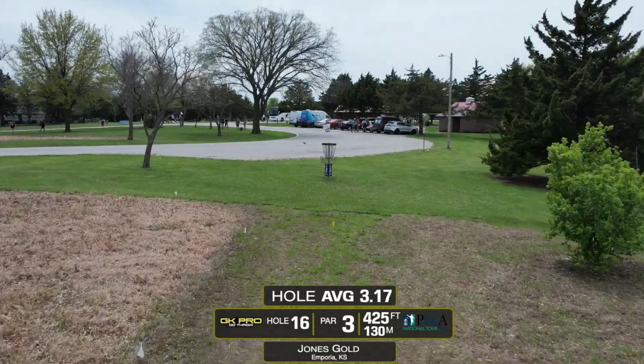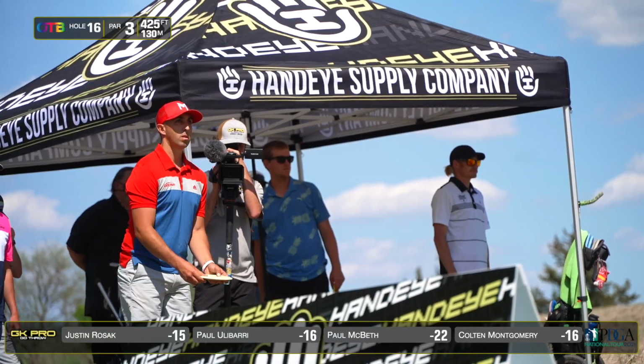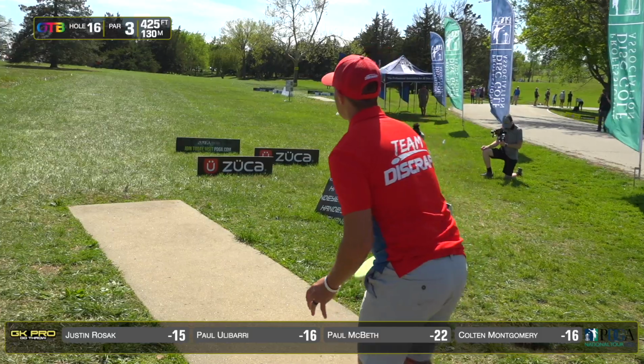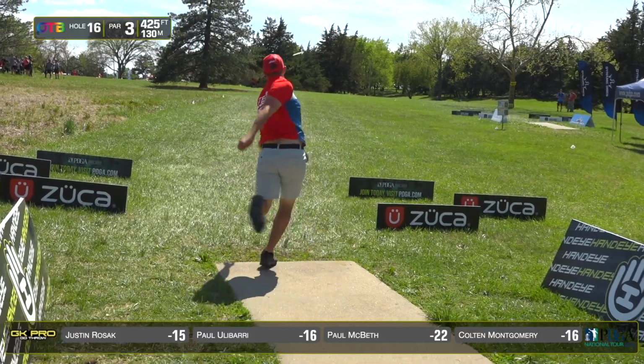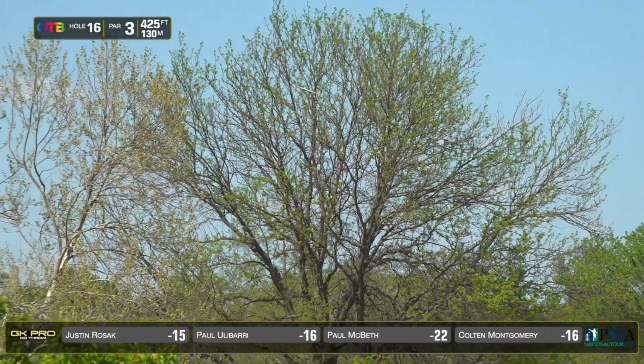This is at 425 feet. It plays about 450, 460. Some would say more even. We've got a tailwind, though, today, so it's going to help the disc kind of get up there. OB short inside the circle, OB long inside the circle.